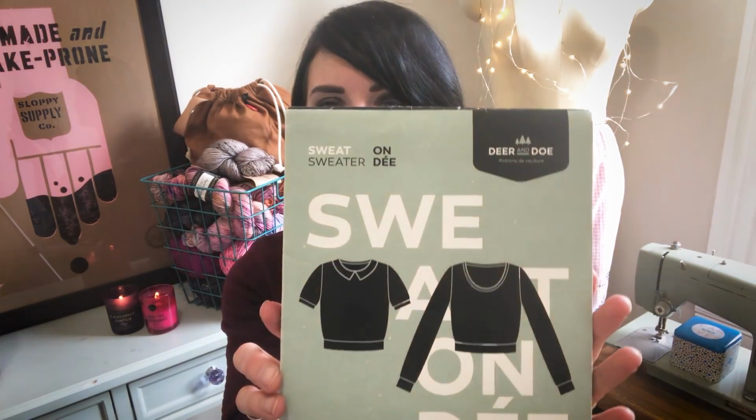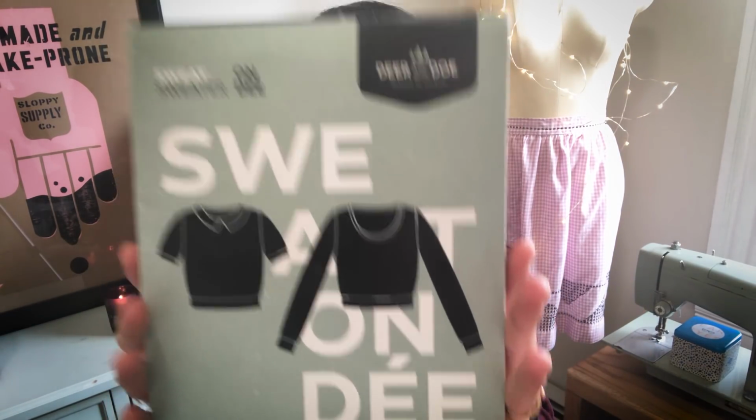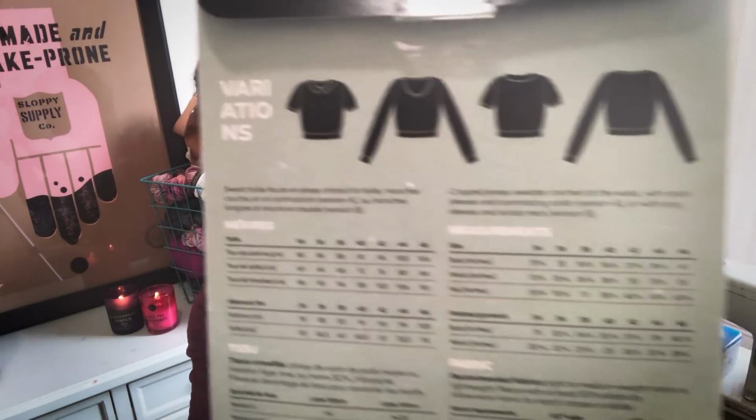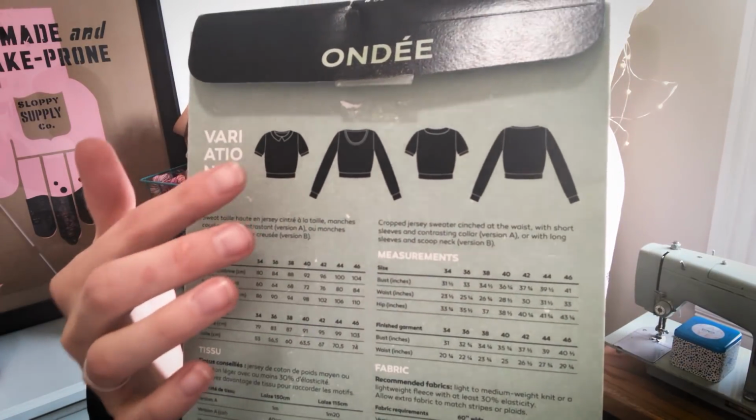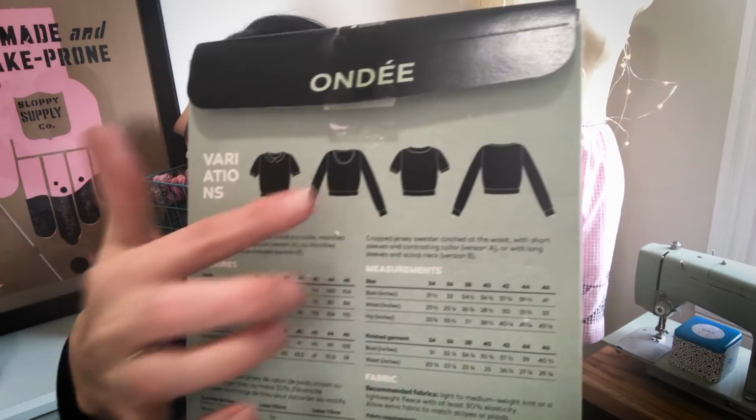So this is the On Dee sweater by Deer and Doe Patterns. Here's the line drawing. So you have a couple of different options as far as long sleeve or short sleeve, and with a collar or just a neckband. I did the long sleeve version with the collar.